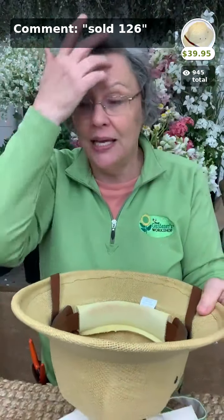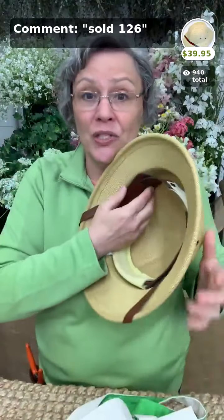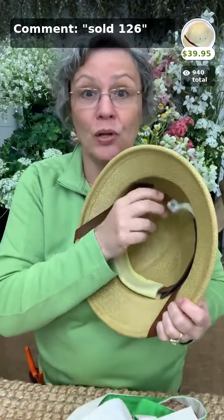And it looks kind of cute too, don't you think? And it's for big heads, even like mine. Yes, it's adjustable, so it can adjust to a man's head or a woman's head. And it's $39.95, and it really is the best hat for keeping cool. I've tried other straw hats, everything, but this band holding it off of your head makes the world of difference. It's like standing under a shade tree. So get your hat for your mom.